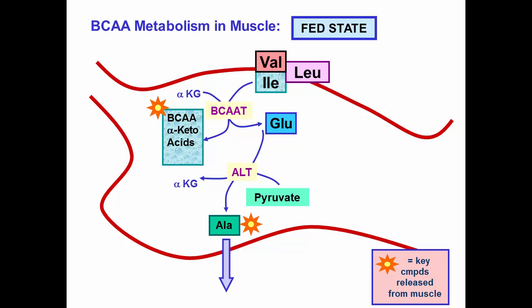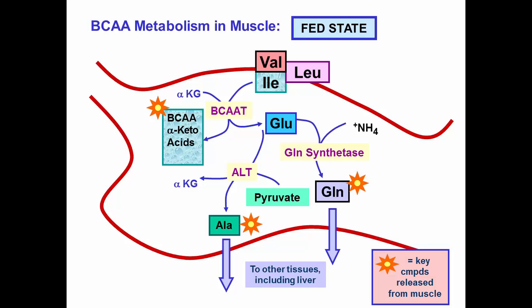In that transamination reaction, you're producing glutamate, which then can go through the ALT reaction to make alanine. So alanine and the BCKADs are going to be export products from the muscle. And then, lo and behold, we talked about the muscle being a primary producer of glutamine for the intestine.